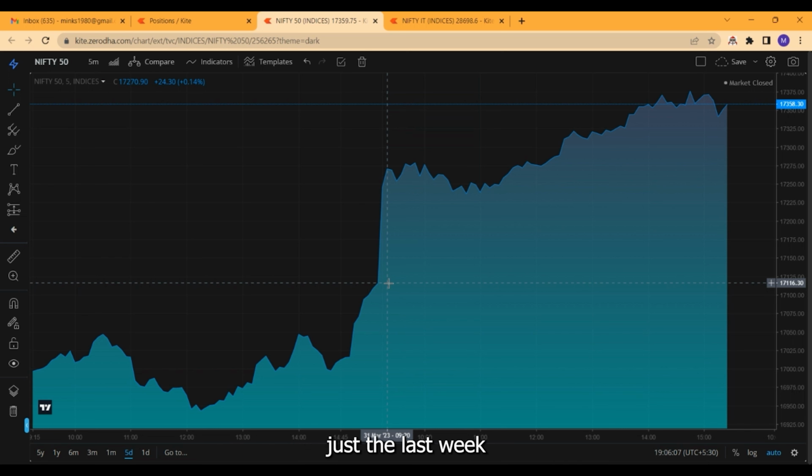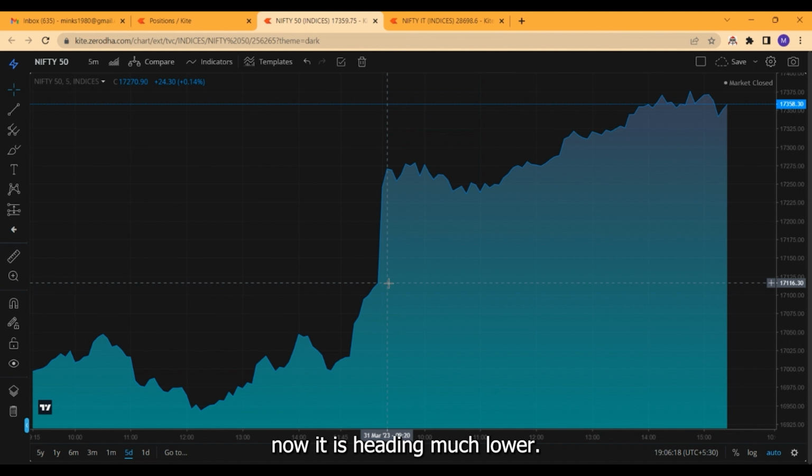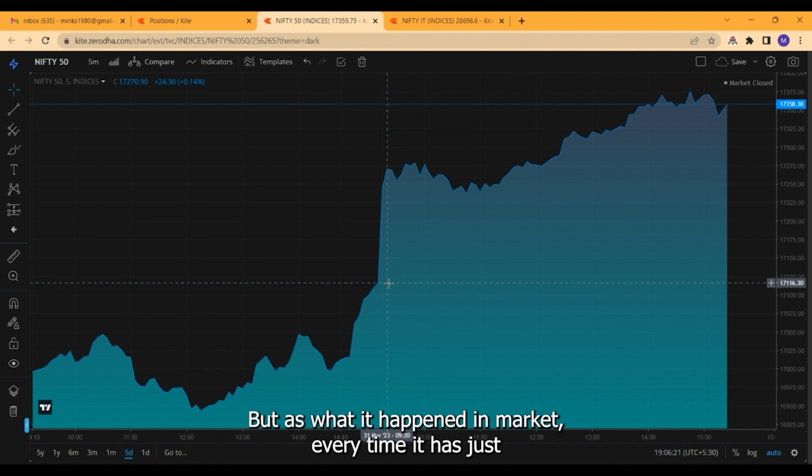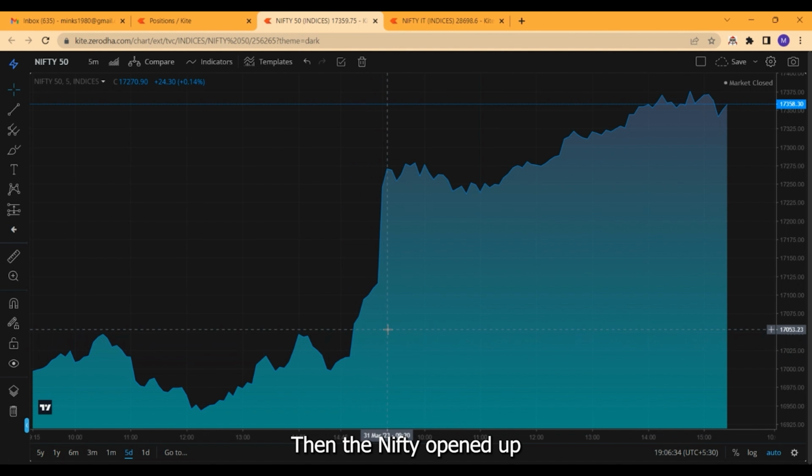Okay. Last week, we thought that we got a breakout on the downside when Nifty finally broke below 17,000, and we thought that now it is heading much lower. But as what happens in the market every time, it has just behaved the opposite. On Friday itself, it showed a remarkable recovery. The Nifty opened high above 17,200, moved the entire day towards the upside, and finally closed at 17,358.